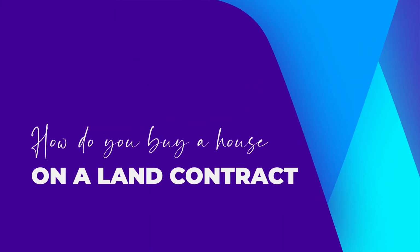Today, I want to answer this question: how do you buy a house on a land contract? In today's market, being creative is going to be an absolute game changer for you as a buyer or a seller. What if you can't buy a home through traditional financing? What options are out there? Well, there's a land contract, but how do you buy a home through a land contract?